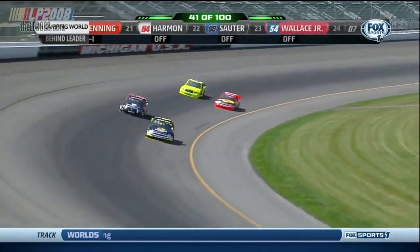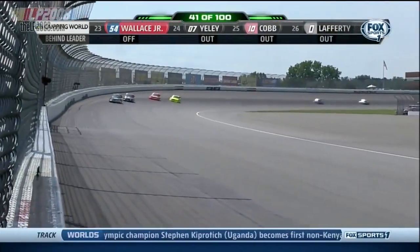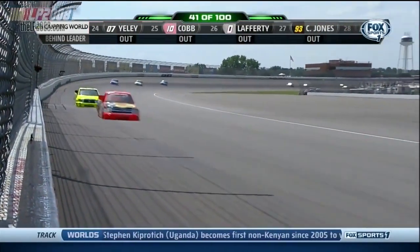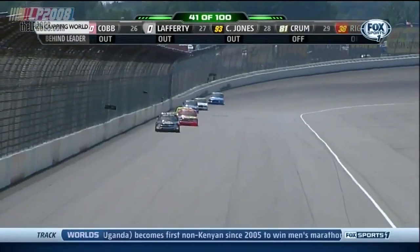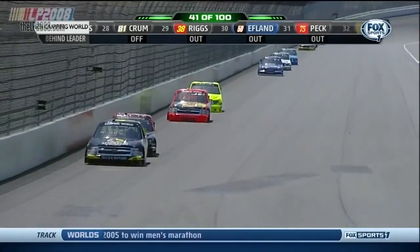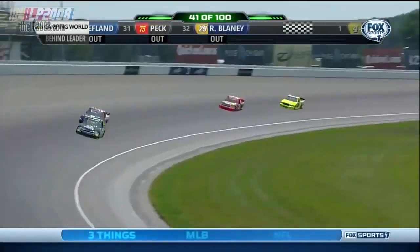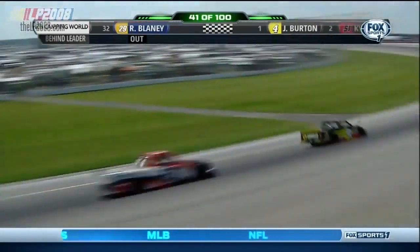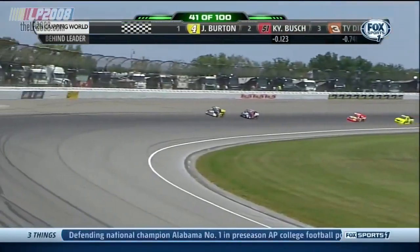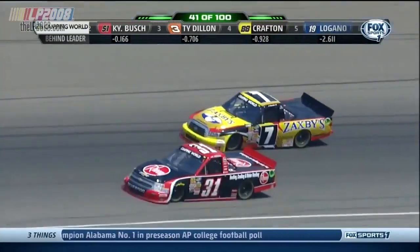Look, diving to the bottom. How about calling it right there? Ty Dillon easily getting by Matt Crafton, so he'll take the position away. Now, Ty Dillon in the 3rd spot. He'll reel in that 51. That may be one of the easiest passes I've seen. I don't know if Ty was that strong or Matt Crafton realized he was being passed and checked up a little bit to give him some room, but that 3 truck looks extremely strong. Yeah, I've been watching him race up through there, and he's making some moves I don't see anyone else making.